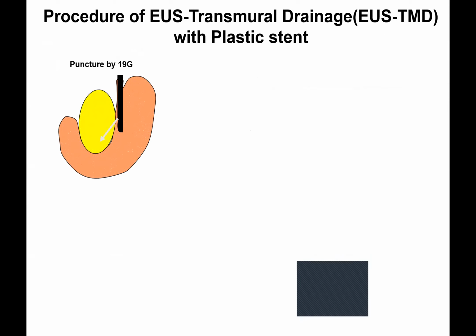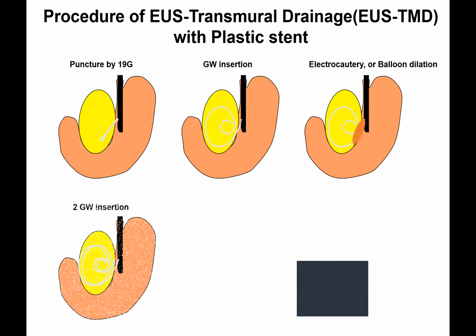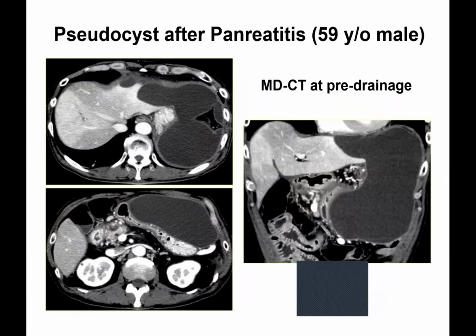This is the procedure of transmural drainage. At first, puncture the cyst with a 19 gauge needle, insert the guide wire, and dilate the fistula by electrocautery or balloon. After that, we insert two guide wires and insert the pigtail stent. After that, we insert the ENCD tube. This is a case of a pseudocyst. There is a big pseudocyst in the left upper abdomen, more than 30 centimeters.